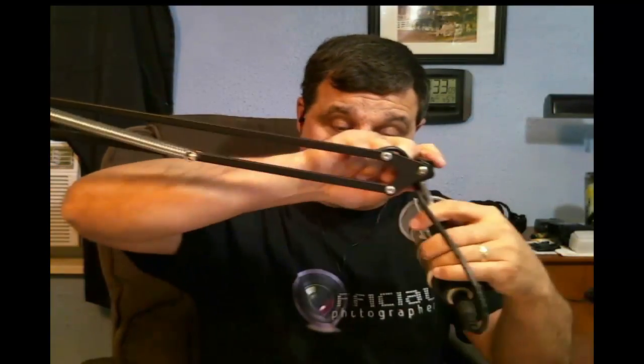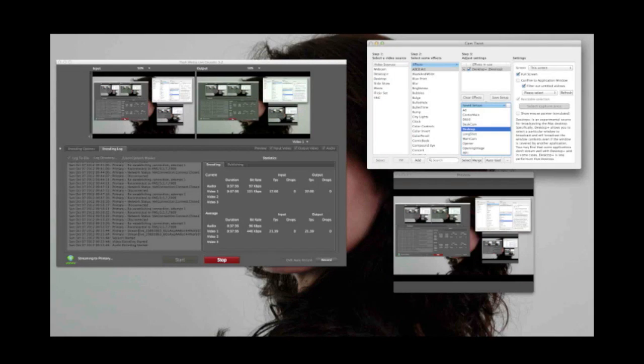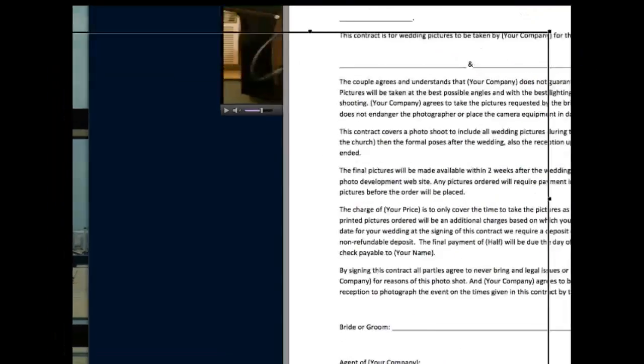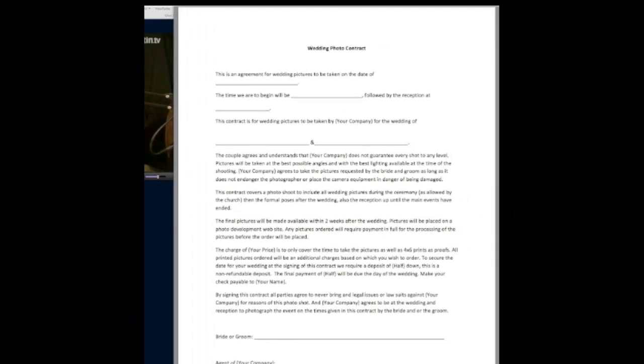So with that said, let's go ahead and have a look at my contract here, and we'll see how it all unfolds. All right. Okay, so we're going to have a look here at this contract, and I'm going to post this. Now, this is a contract, actually, that is set up for weddings. But I would guess you could rewrite this and use it for pretty much anything you need to use it for.